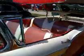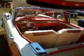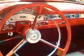The Skyliner here. Beautiful car, '57 Ford Skyliner. This bad boy. Huge car. Very nice though. Good design.